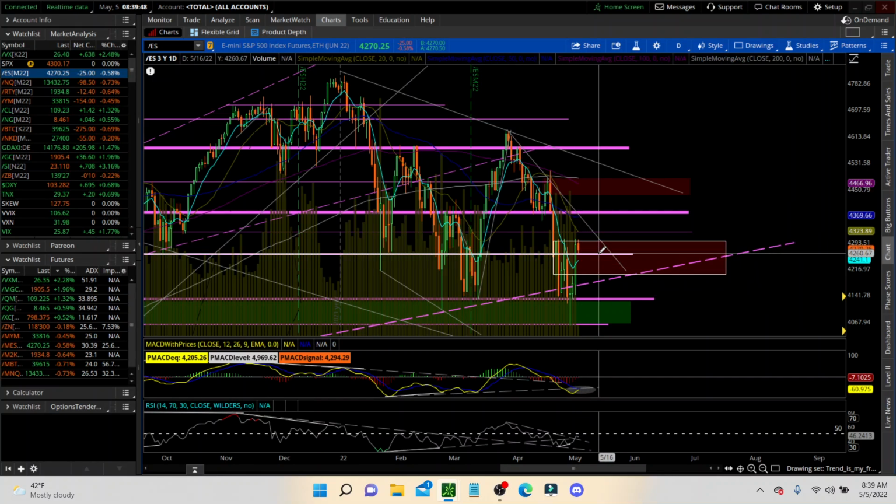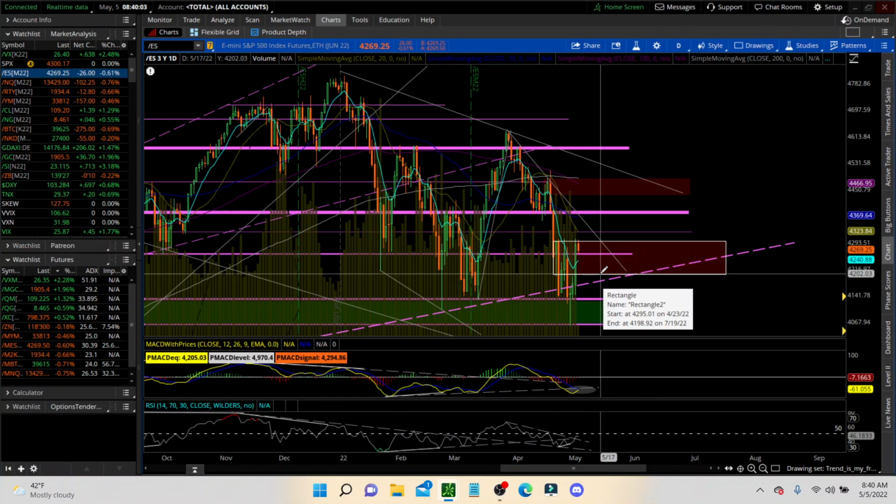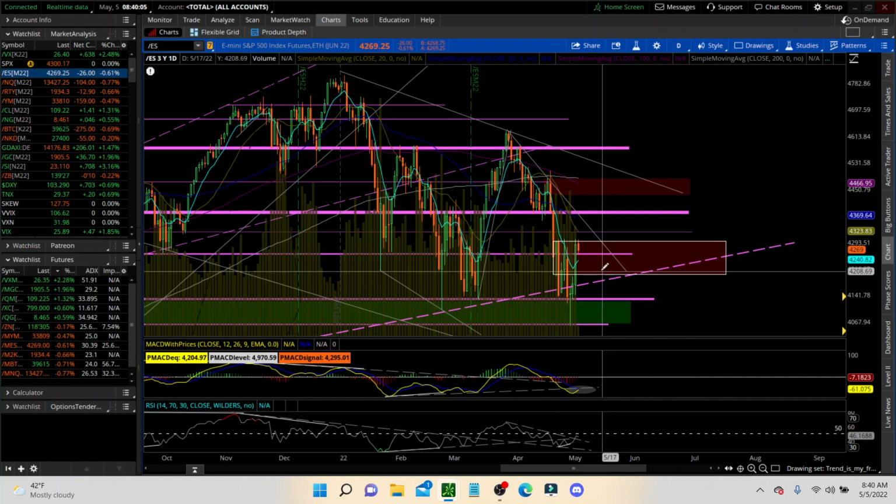So we'll probably take off our SPY puts at the opening bell, see if we start to break down from this resistance, and then if we get down below, we'll use this as our backing there, see if we can retest the bottom of this daily, we'll call it demand at that point.